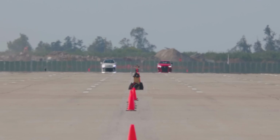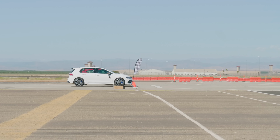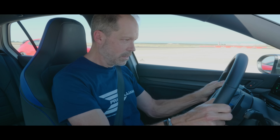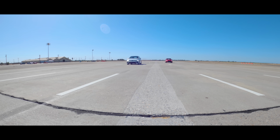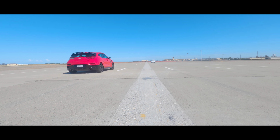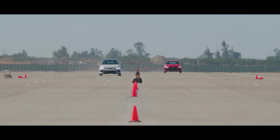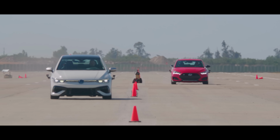All right, drivers, here we go in 5, 4, 3, 2, 1. Oh yeah. Oh man. Sounds like a vacuum cleaner, but oh man, it goes so good for Veloster. Oh my God, look at that power. Golf R, hope he screws it up on the braking.